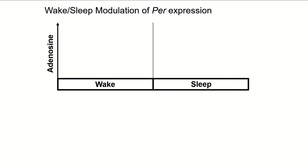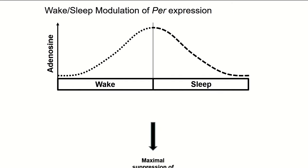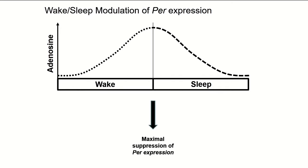Now, I guess you'll already be with me on this one. What we're saying is that with increased levels of adenosine during wake and diminished levels of adenosine after sleep, one's sleep-wake status will have different effects upon the effects of light on the clockwork. So there'll be, at the end of the wake phase, with high levels of adenosine, a maximal suppression of PER, whereas after sleep, there will be minimal suppression of PER.